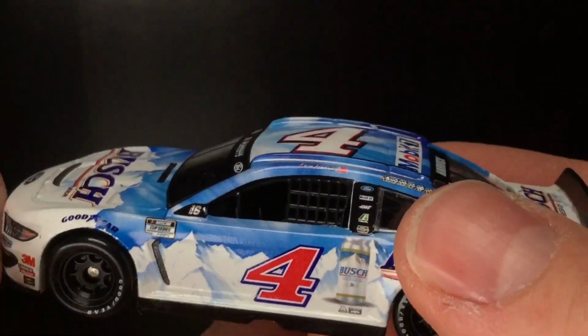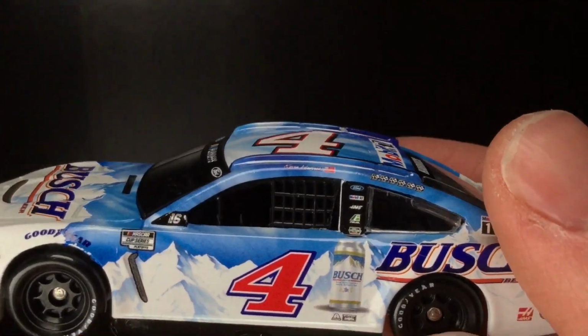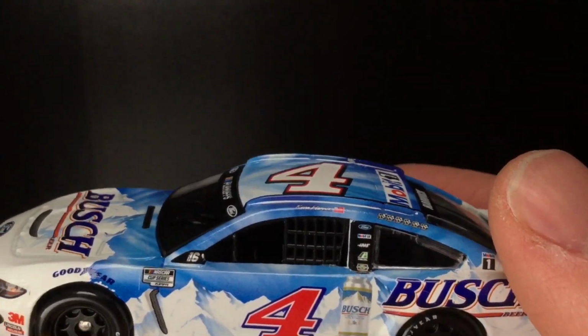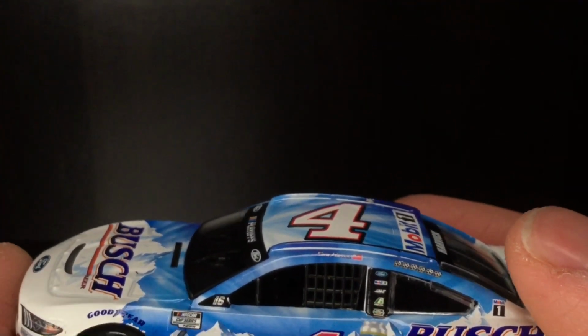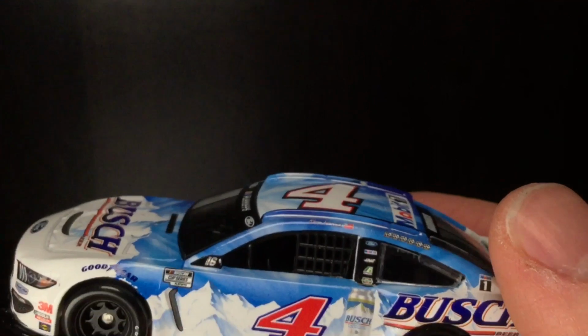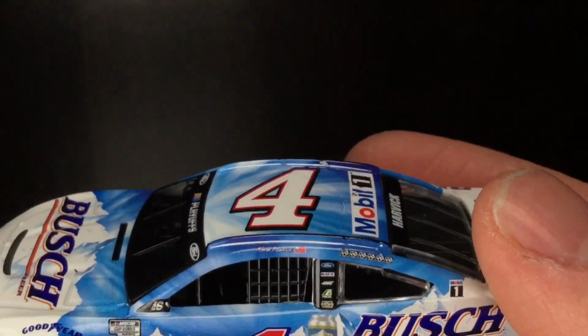My God, we're going to have 2 races at Darlington in 2021. I'm so hyped, bro. We have not had 2 races at Darlington since the year of the flood. We're going to have 2 races at Atlanta. We're going back to the Daytona Road Course. Bristol Dirt. I'm so hyped for next season. I cannot wait. We're going to Road America.